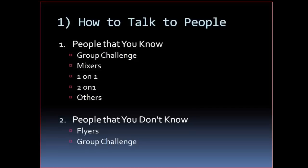Is it energy? Is it the way that they look? Is it that they want to tone up? Is it that they just flat out want to lose weight? Or is it that they're frustrated with their current weight? Find what's going to be a win for them, and that's what I found has been the best way to talk about the 24-day challenge.